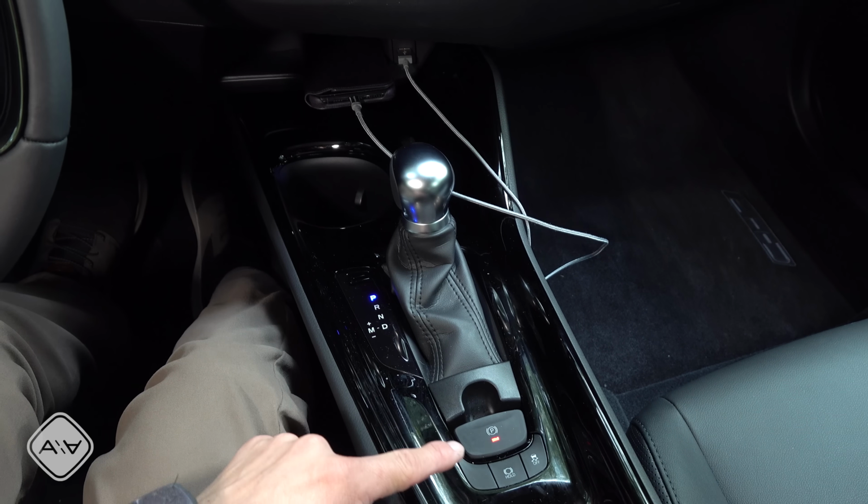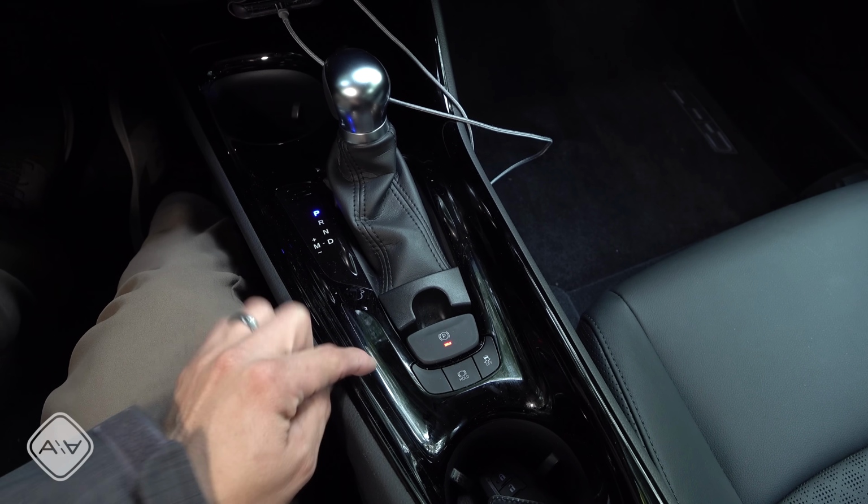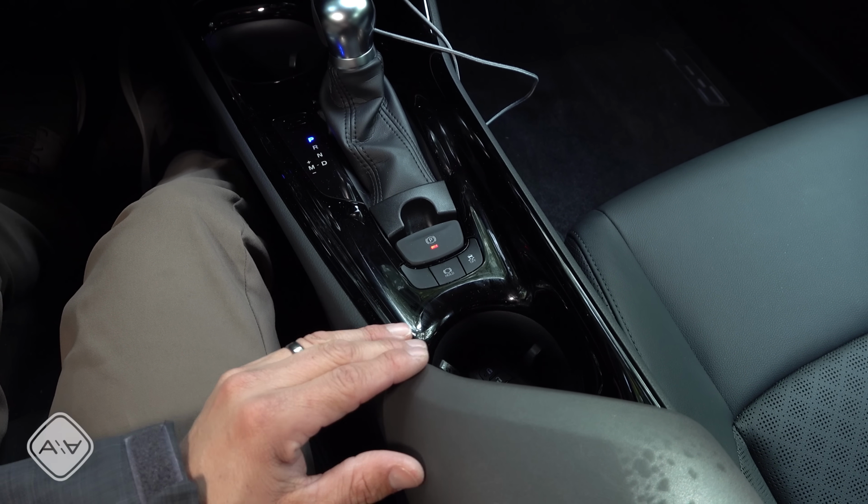We have a console shifter here for the transmission, manual mode over to the left. We have an electric parking brake, auto brake hold, which is a nice touch, something that we also see in the Honda HR-V, button to turn off the traction control system, and then another large cup holder right here between the front seats. That's an awful lot more useful.